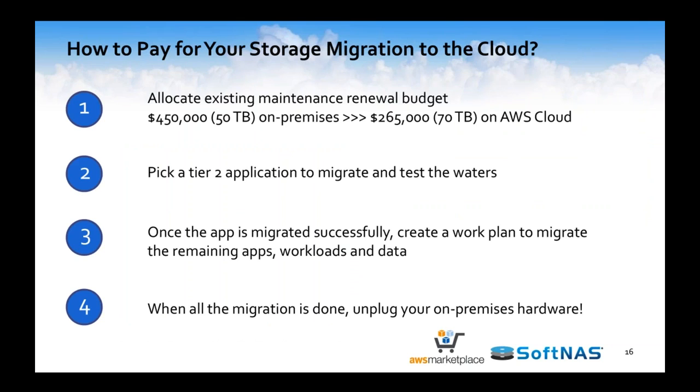All right. So how do you pay for this? I know that's right after how much does it cost? The next thing is how can we pay for it? The challenge is you want to move to AWS, but where's your budget for AWS? We talked earlier in this slide about how budgets are not increasing. Budgets are being strangled, but you're being forced to think about moving to cloud and how to move to the cloud quicker. So what we suggest as an innovative method is to allocate your existing maintenance renewal budget to make your shift to the cloud.